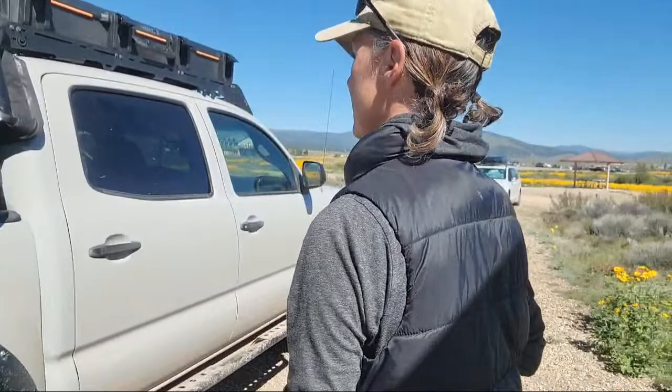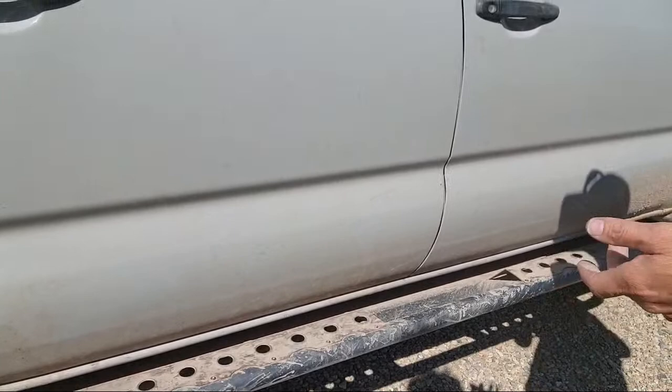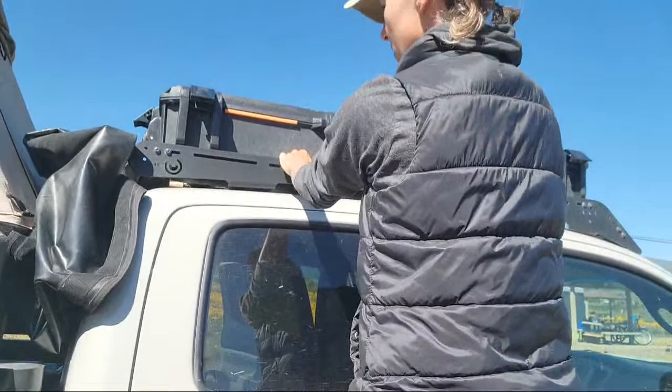Yeah, so I've got steps because I'm short. I have custom bumpers. And this is actually not just a step, it's a skid rail, because a lot of times I'll end up in situations where there's big boulders, and that just helps not tear up the truck. It's a buffer, but it's also a nice step. And then I have a roof rack up here that holds my boxes.